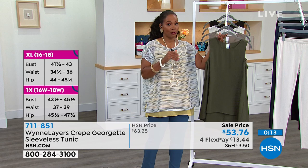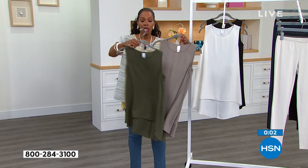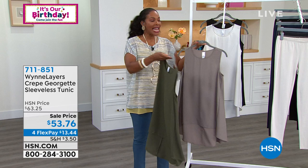And for that reason, the fact that all of our colors are neutrals, the fern, the latte, the canvas, and the black, it means you can get a few of them and really pair them alone because they're beautiful alone or underneath other pieces. So 711-851 is the number to get those home and enjoy that great sale price there.